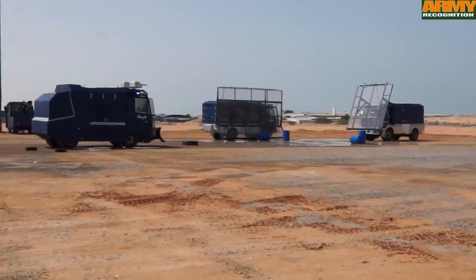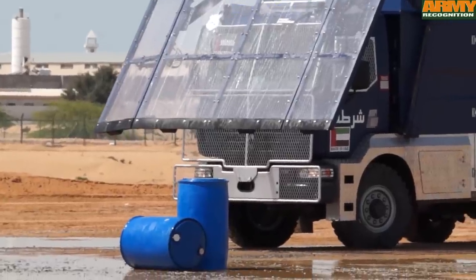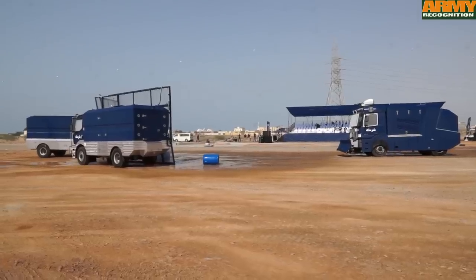One of them is riot control, because the situation right now in the world is changing. The level of threat is changing from external to internal. So our companies react very quickly to these changes in the world. Also, there are some border patrol vehicles, and we're presenting around 6-7 new models.